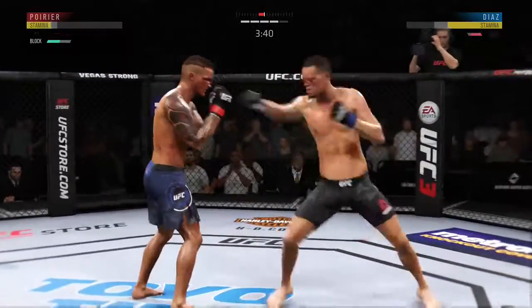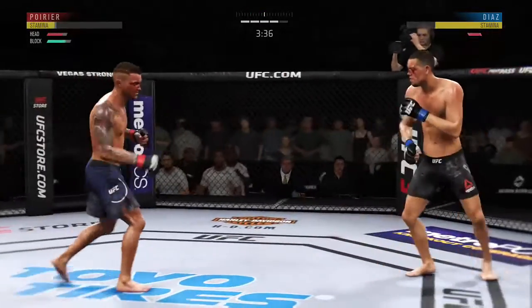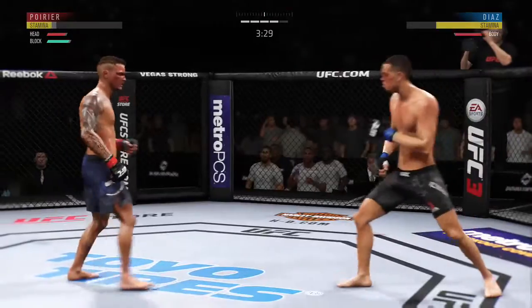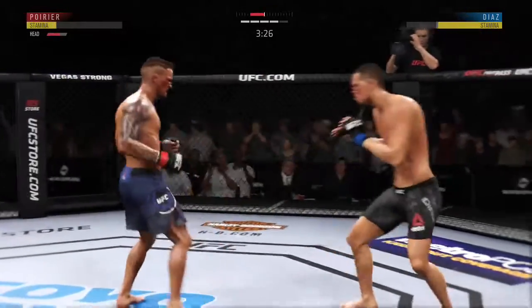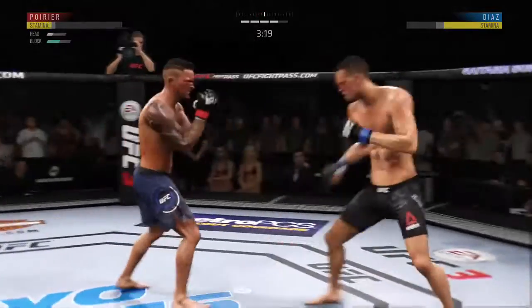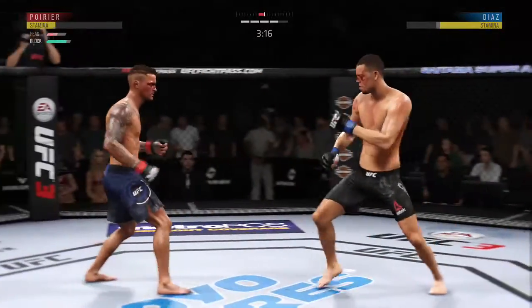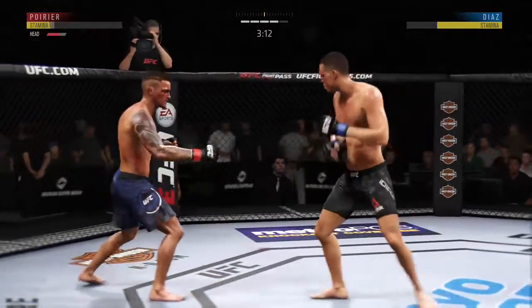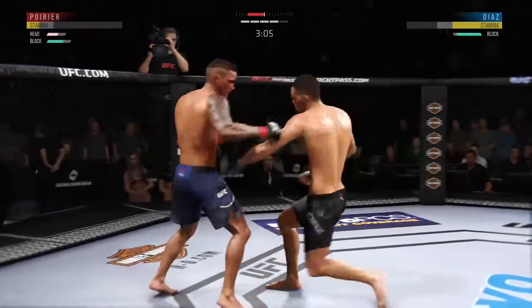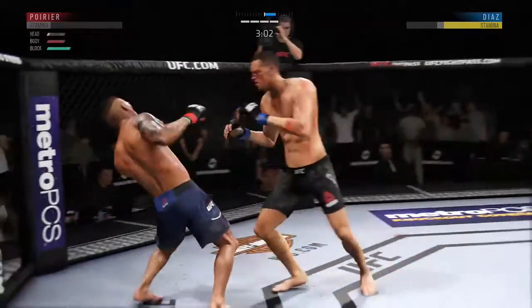Attempts a big hook to the head, but misses. Oh, nice punch there by Diaz. There's a spinning back kick. How about that chin? Good combination. And now starting to snap off that jab. Well, he leaned right into that. He tagged him again. He's hurt.